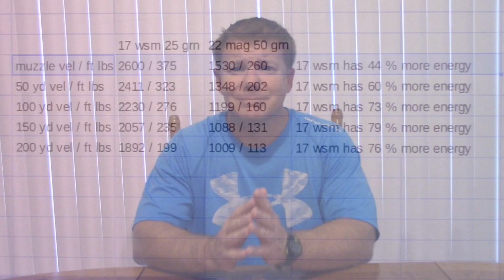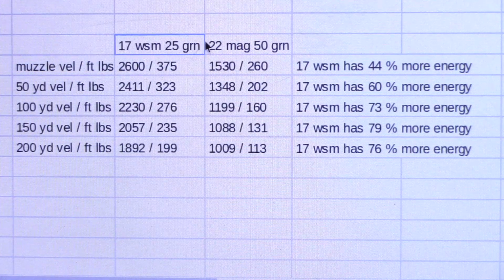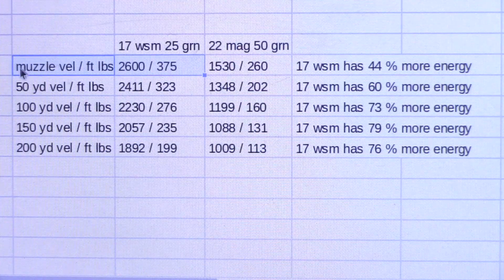Thank you again. As we begin to look at the numbers on these two bullets, these are going to be the heaviest offerings in either caliber. You've got the 25 grain Winchester Super Mag compared to the 50 grain bullet on the 22 Mag. The starting numbers would really seem to favor the Winchester Super Mag with a much greater speed at 2,600 feet per second compared to only 1,530 feet per second on the 22 Mag.